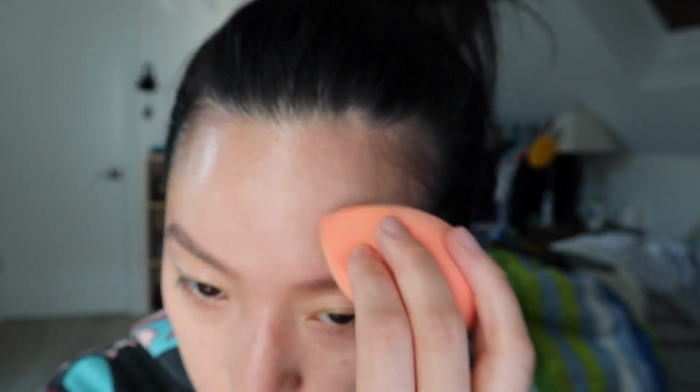So trying to get a pretty even coverage where my cheeks are, at least so the redness is covered up to the extent that I like, it just takes a little bit longer. And then my biggest gripe with this foundation is it's hard to catch on the camera, and I'm sitting right in front of the window, so I feel like my skin looks very nice in this video right now.